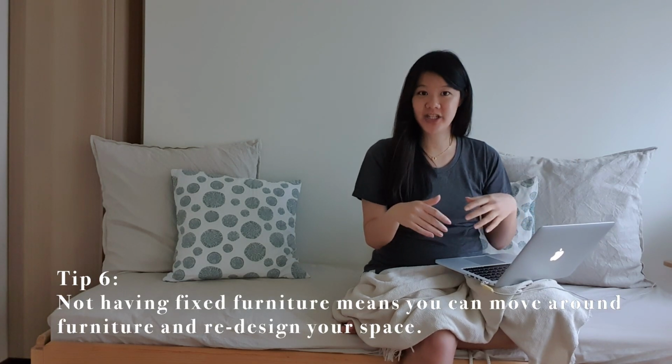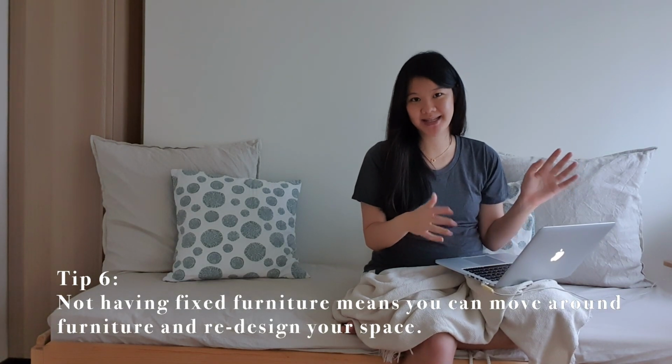So we could easily change it out and send it to my mother's place, and we changed to a smaller bed. And we changed the entire layout of the room.